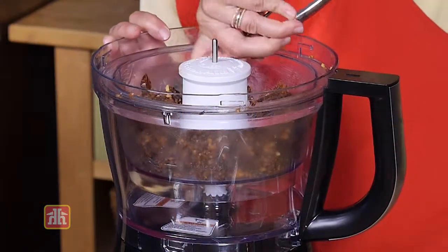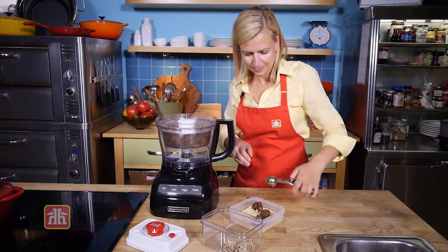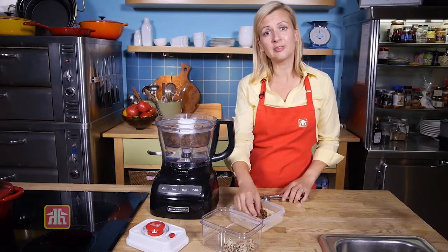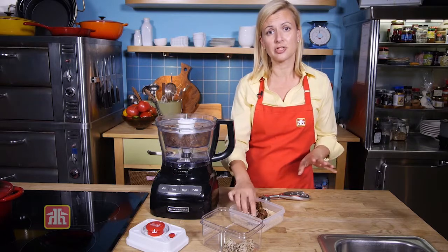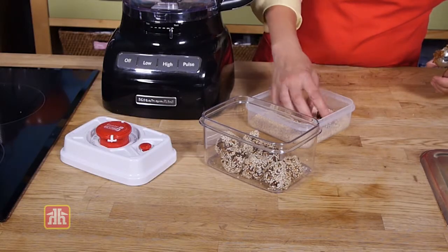Remember that athletes need to replenish after exercising. Water, milk, and a protein-rich snack keeps everyone balanced and energized. These energy gems are packed with protein. This recipe includes nuts, so for a school-safe version, simply replace the nuts with sunflower or pumpkin seeds.